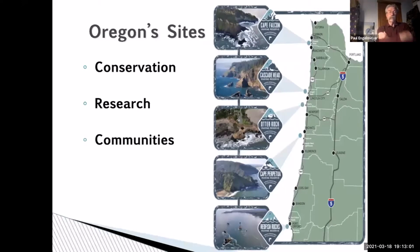And so what came out of it, which was, as you probably know, a pretty contentious number of years, but we had a really solid group of folks, and we had to help the community identify parcels that were of interest for ecological values. And if you don't know, we came up with Cape Falcon, Cascade Head, Otter Rock, our area at Cape Perpetua, and then down at Redfish Rocks.